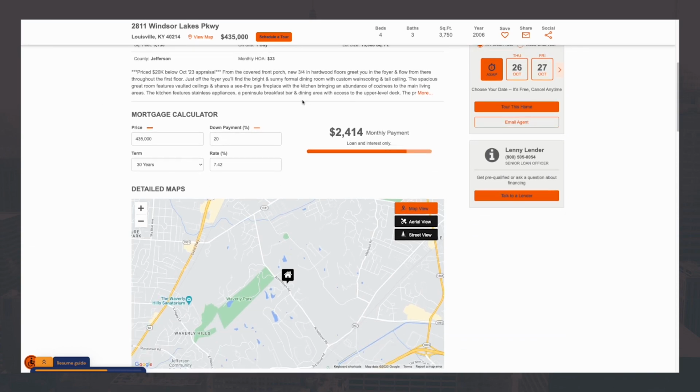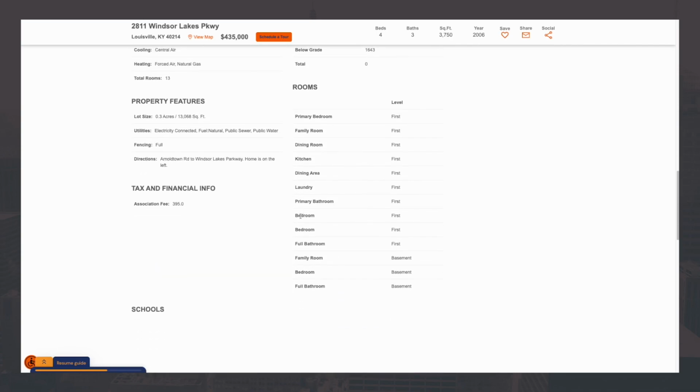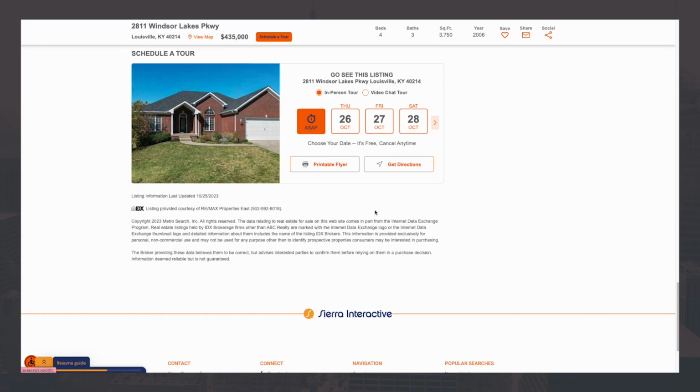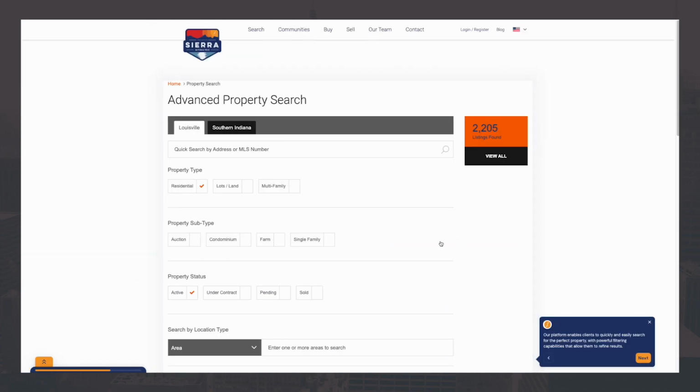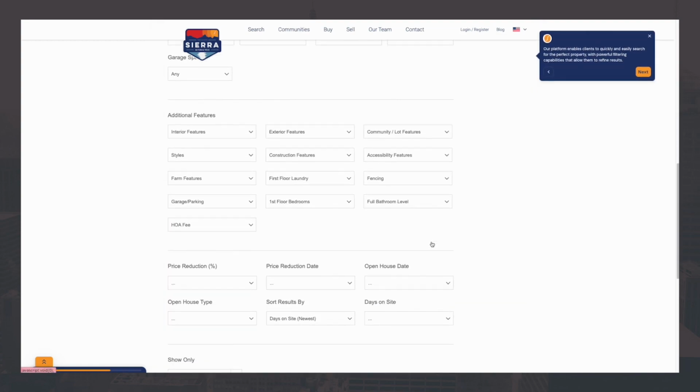And you've also got a mortgage calculator. So everyone that comes to your site has no reason to leave your site because they're getting everything they need from your site, which is great. And then there's one other call to action here, scheduling a tour. There's also an advanced property search in here so that people can come in and put in their own criteria to find their perfect home.